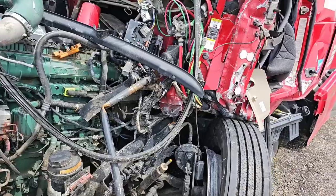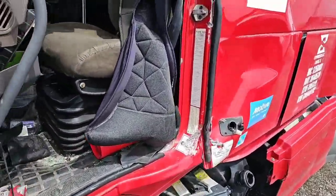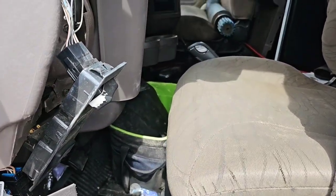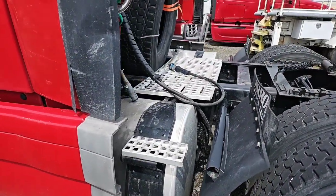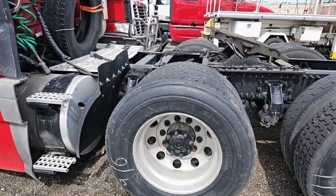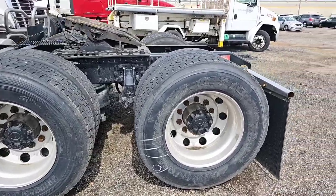Then it has an I-Shift transmission, which you can see the shifter right there. Fuel tanks. I've got 10 aluminum rims, 22.5, if anybody's interested.